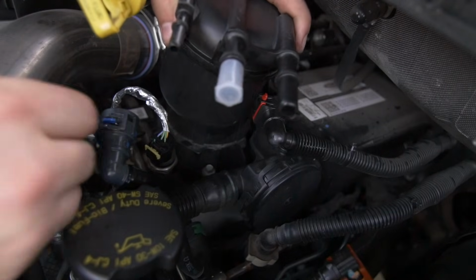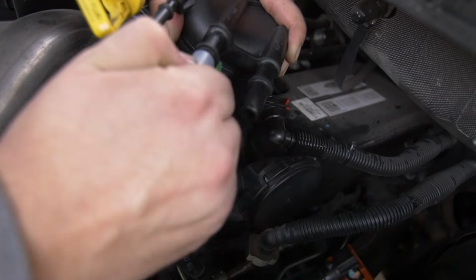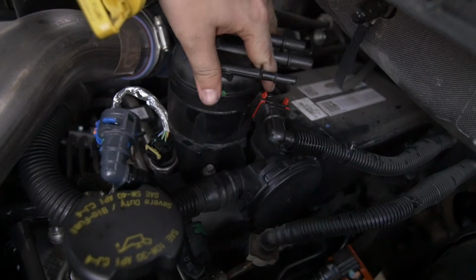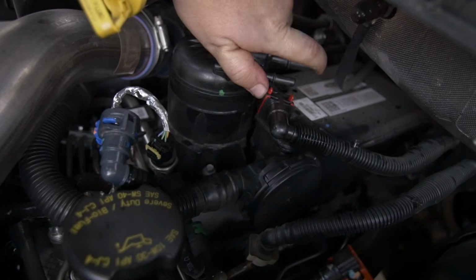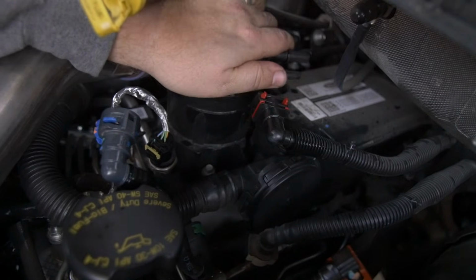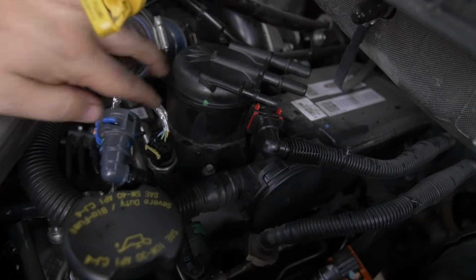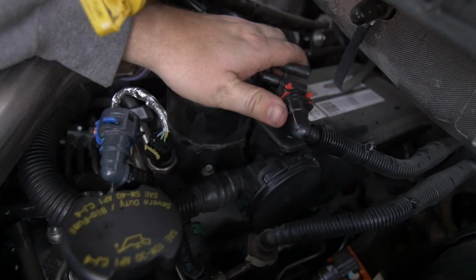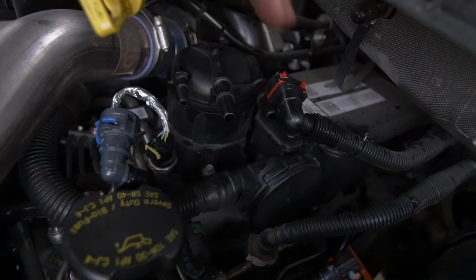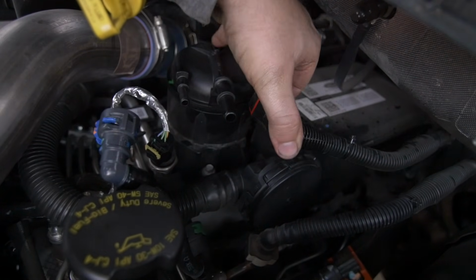With your old filter removed, you have your new one. You'll want to take off this clear cover, sit it back in. It'll sit down all the way, and then we will turn it back clockwise. Now that is remounted, we will put our lines back on.